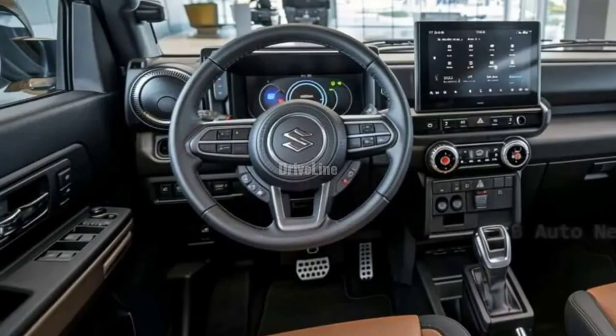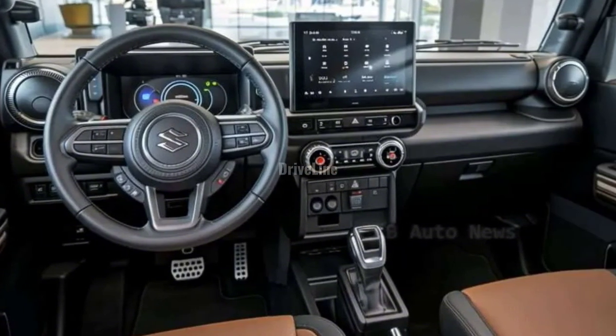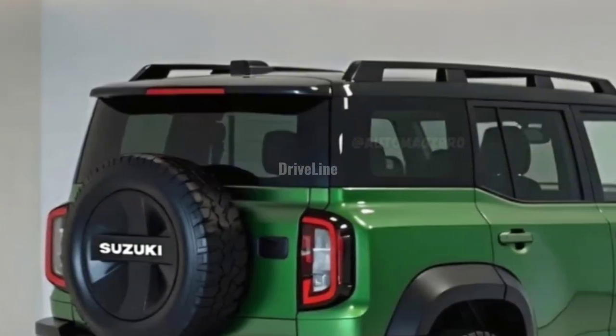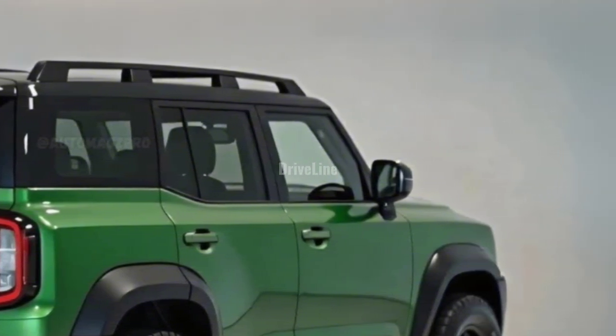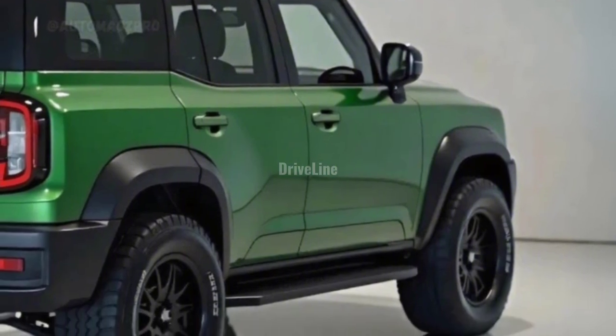A larger 9-inch touchscreen, wireless Apple CarPlay and Android Auto, and a digital instrument cluster bring the Jimny closer to modern expectations. Seats are improved for longer journeys, and optional two-tone upholstery gives the cabin a more premium flair without betraying its rugged identity. Suzuki has struck the perfect balance between off-road functionality and daily usability.